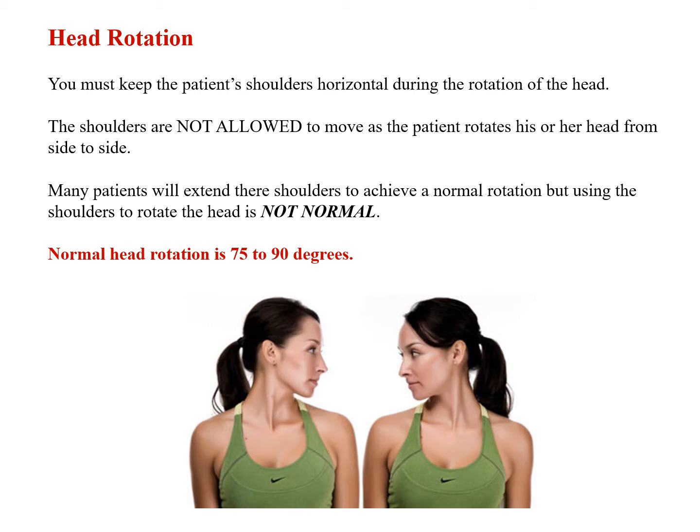What is normal? Normal head rotation is 75 to 90 degrees, and I like 90 degrees. I want them to be loose as a goose, move around beautifully. That means that the bones, the nerves, and the muscles are all happy, healthy, and doing really, really well. Remember, when we see abnormal bending or rotation, we know that there's a problem with the muscles, there's a problem with the bones, there's a problem with the discs, there's a problem with the nerves. We need to correct that for this patient.